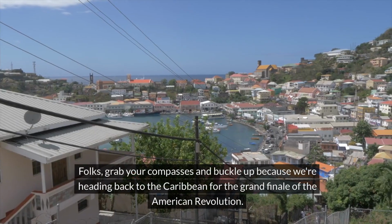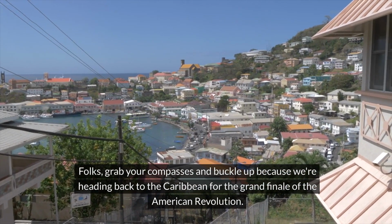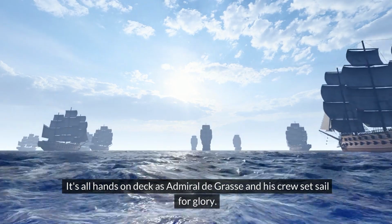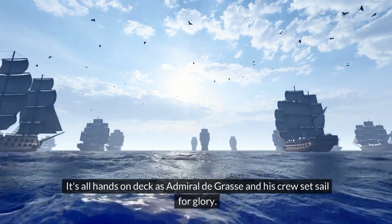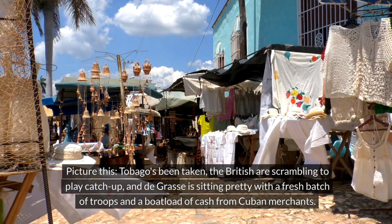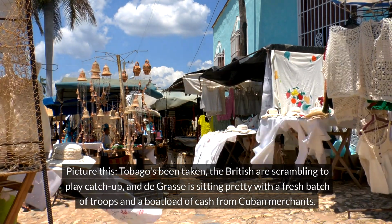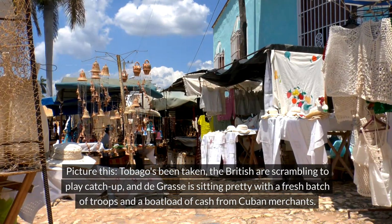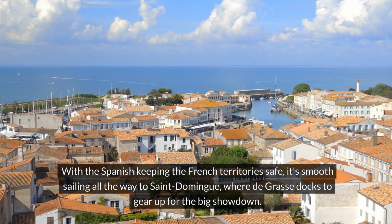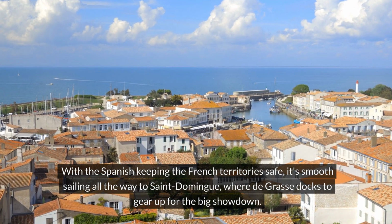The French enable victory at Yorktown. Folks, grab your compasses and buckle up because we're heading back to the Caribbean for the grand finale of the American Revolution. It's all hands on deck as Admiral de Grasse and his crew set sail for glory. Picture this. Tobago's been taken, the British are scrambling to play catch-up, and de Grasse is sitting pretty with a fresh batch of troops and a boatload of cash from Cuban merchants. With the Spanish keeping the French territories safe, it's smooth sailing all the way to Saint-Domingue, where de Grasse docks to gear up for the big showdown.